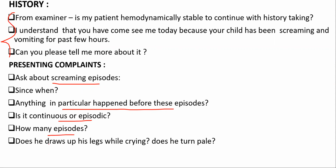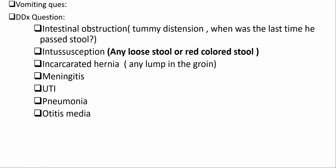How many episodes so far? Does he draw up his legs while crying? Or have you noticed that he also clenches his fist while crying? And does he turn pale? This is a very important question for intussusception. After that, you will ask all the vomiting questions, then the differential diagnosis questions one by one.